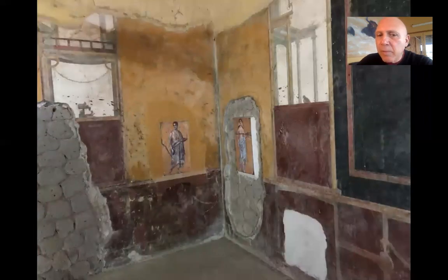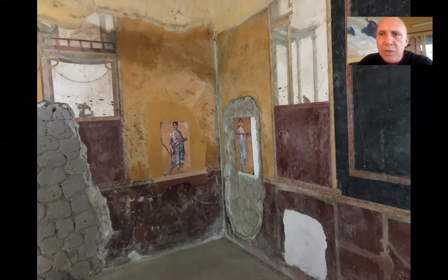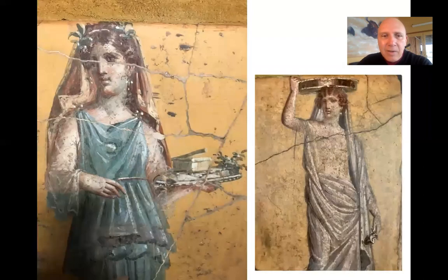Some more with the reproductions now in place, replacing the ones that were removed to the Archaeological Museum in Naples in the 19th century. All those images became part of the royal collections and eventually passed on to institutions like the Archaeological Museum. So in some ways, the picture is complete. You have to visit the museum to see the goods that were taken from here. Here's some more details of those beautiful paintings.